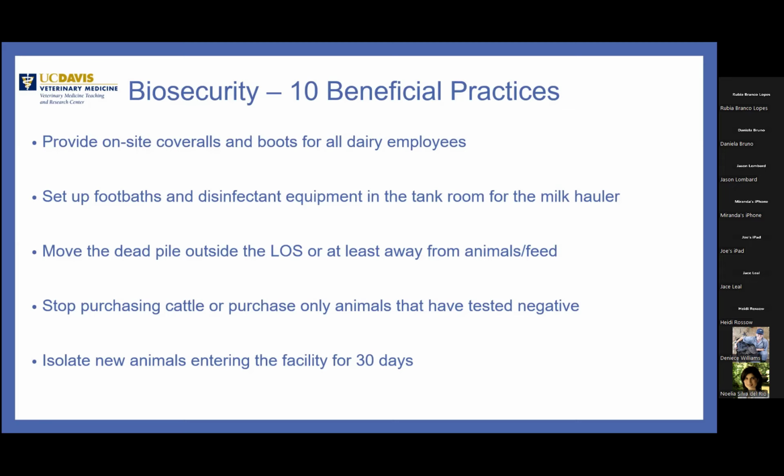Ideally, if it's possible, during this time we would just stop purchasing cattle. And that's not always possible. For some dairies, that's part of their business plan if they're not raising their own heifers. If you have to buy cattle, if there's any way you can test them before they come on, or really buying them from either a known negative herd or a herd that's very far outside of the current hot zone, if you will.